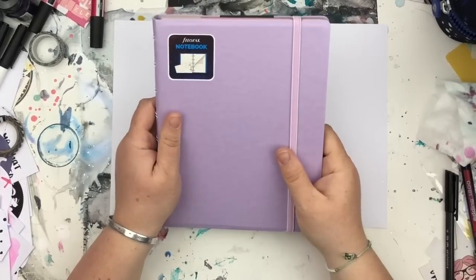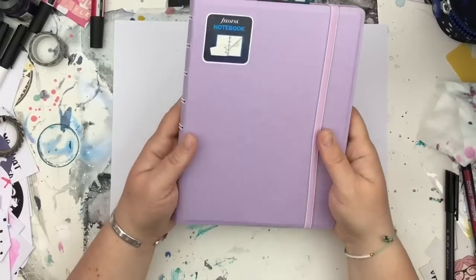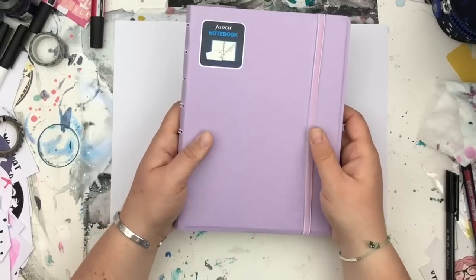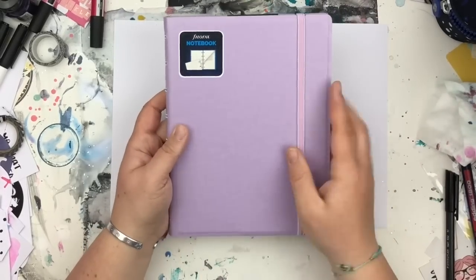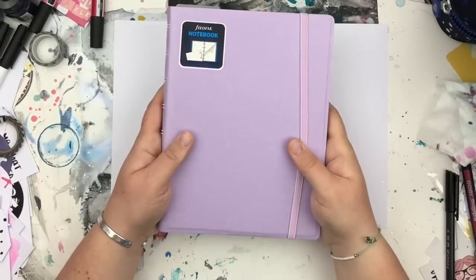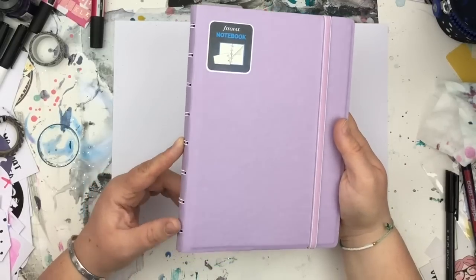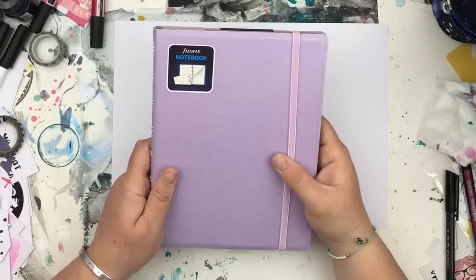So they also do notebooks, and as I said, I wouldn't necessarily think of Filofax for a notebook. I was really interested to see what it's like in person, and as I said, Daisy had one and she uses one. The one they've sent me is the Orchid. It's not leather, it's pleather, but it does have a leather look, so it is really nice and quite chic. I don't know what other colours they do. I haven't actually had a look, but I know Daisy's got a gold one, which is quite pretty.